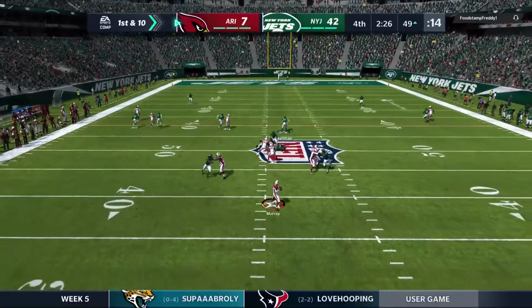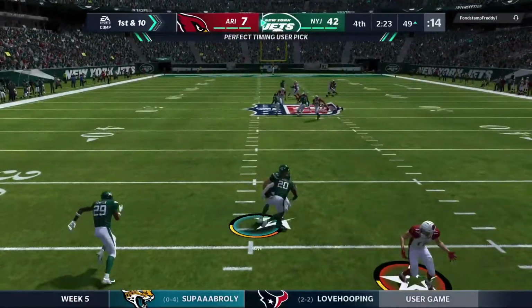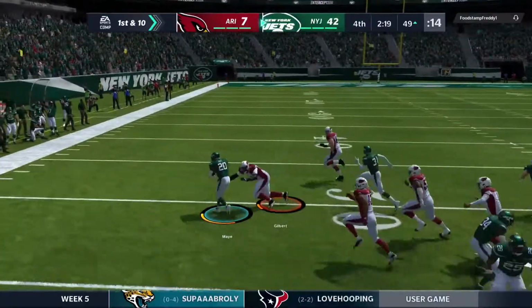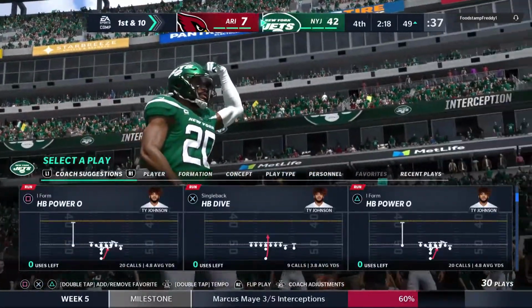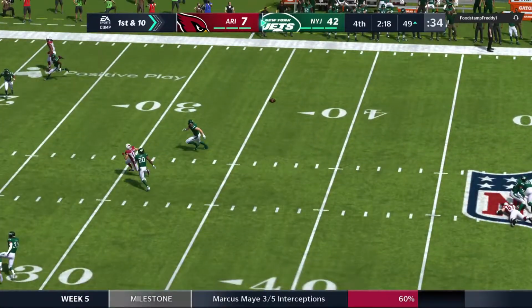Out of the gun, here's Murray. And now here is another interception. Marcus May with a pick. And he will bring this across midfield to the 49-yard line. The utter domination here just continues. This defense, I don't know what more we can say all around about their performance.